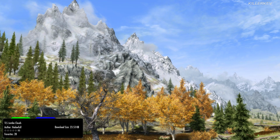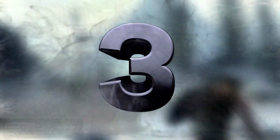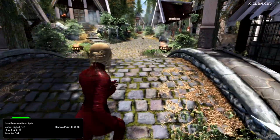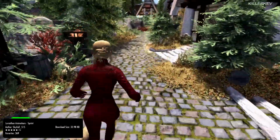Again, not too sure what the preference is on the load order for this particular one. I downloaded it, jumped in and noticed the small difference. Leviathan animations. This one is going to be the sprint. We've covered the male and the female variant of this particular animation series, but for this one it is going to be the sprint, coming in at 34 kilobytes of a download.